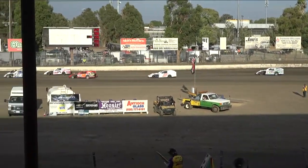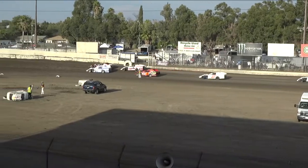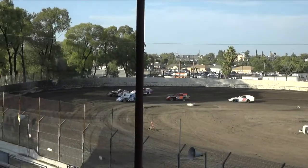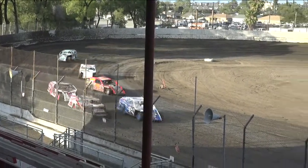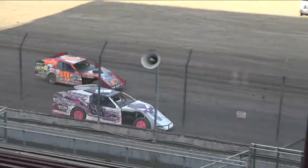Low car count here tonight from what we have been having all season, just because everyone is, from what I saw on Facebook, saving their race cars for the California Tour. Yeah, quite a few guys you can see, and I'm pretty excited for Wednesday night. A lot of out-of-town guys should be coming here, so we have a big car count, great race, and hopefully the track is stellar as well.